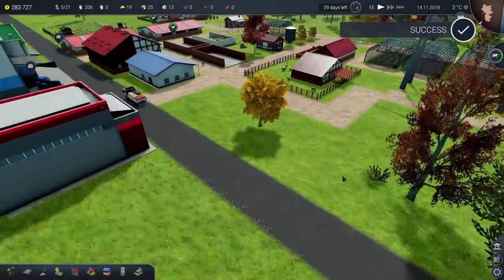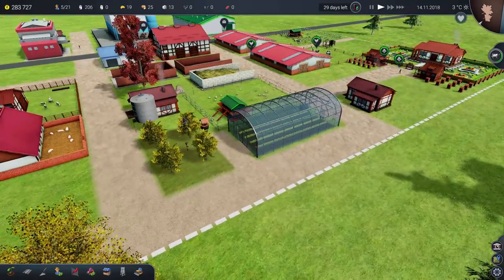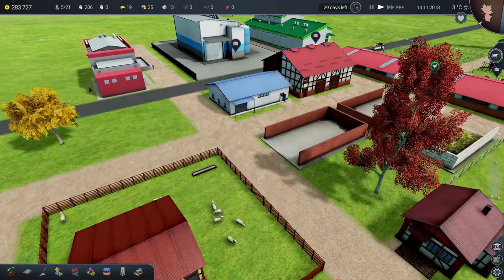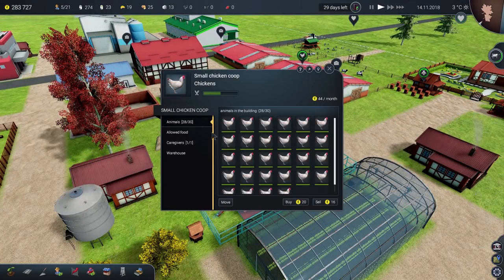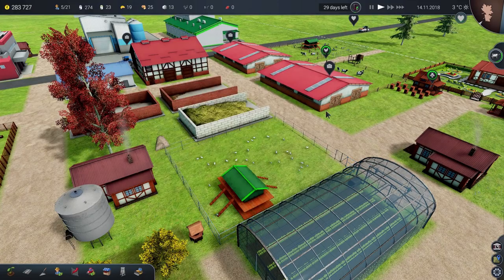Yes, what do I get for finding my own chicken that escaped? Do I get anything for it? Oh, come on, you could have at least given me a hug or something. Come on, I went and found a chicken. He was wandering around over here. Don't know how he got over there. Right, who's looking after the chickens? Bobby Collins. Come on, man. You let a chicken out, for goodness sake.